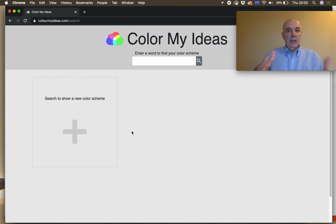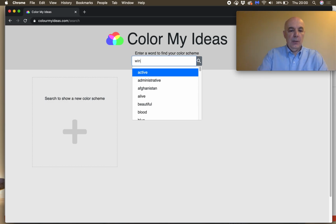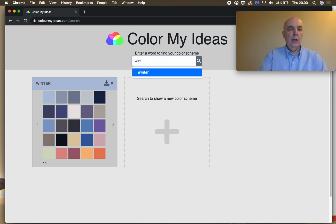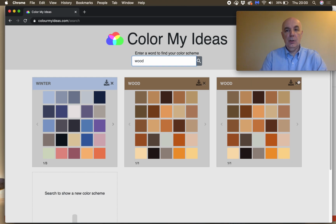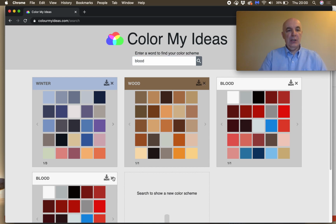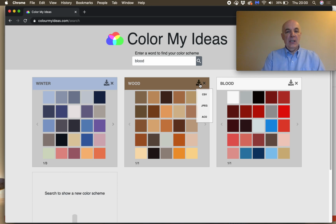So here I am at the demo site. This is live now, pre-recorded, but live for me. I can put in a word, for example, like winter, and get a color palette. Or the word wood, for example. Blood. So you can see that we can generate color palettes for different words, and they can be then exported as images or in file formats where they can be then read into packages like Adobe by designers. This is only working for a subset of English words. It's a demo version at the moment, but it is available to use live.